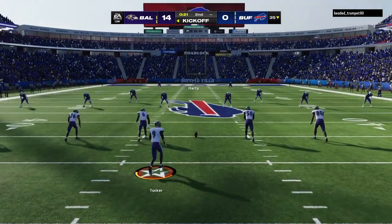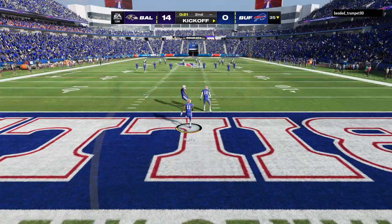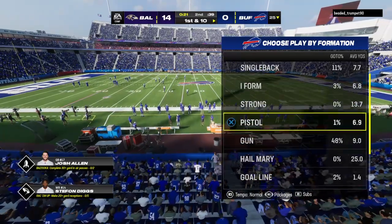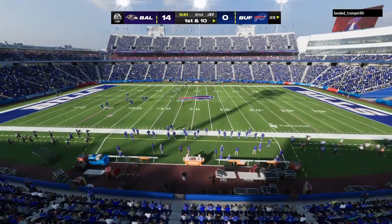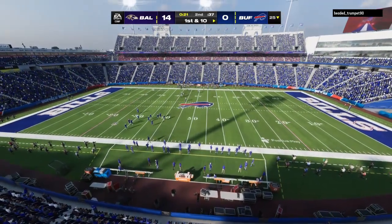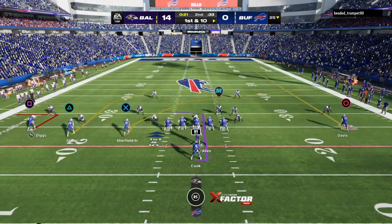Tucker now to kick it away following the touchdown. And this will be a touchback as that sails over the end line. Buffalo offense ready to go for their next drive.